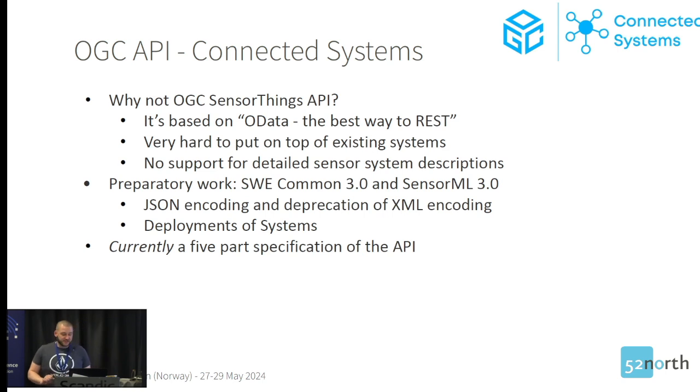And one of those is the OGC API Connected Systems. And you may ask, yeah, we have the OGC SensorThings API, which is another web standard and is kind of REST-based and is JSON and so on and so on. But in our opinion, it lacks some stuff.